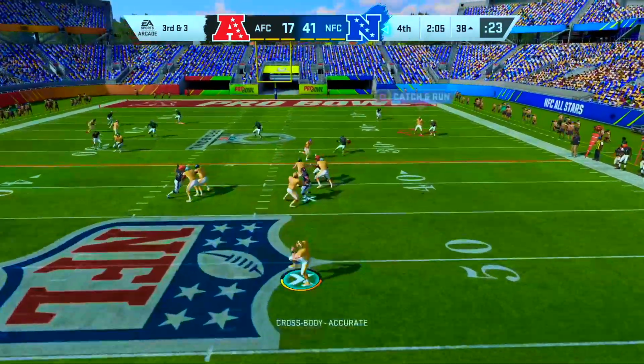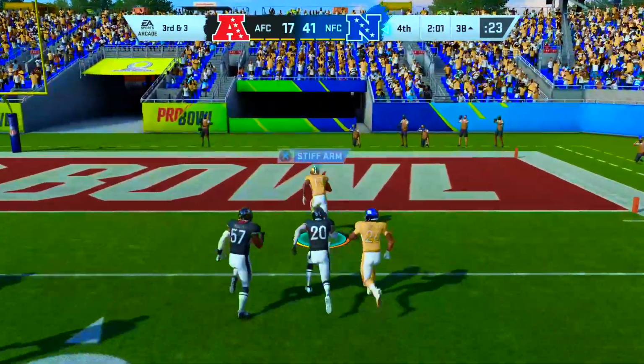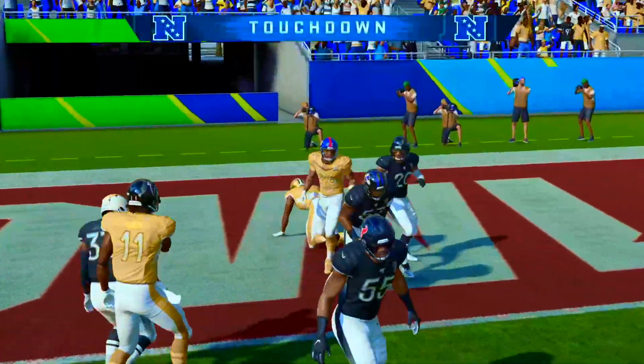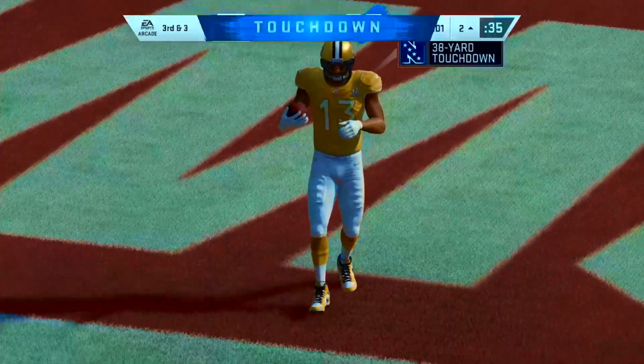Brees is going to try and throw on 3rd down. Open man is Michael Thomas. And he will get into the end zone. It's another touchdown. This thing is ugly.